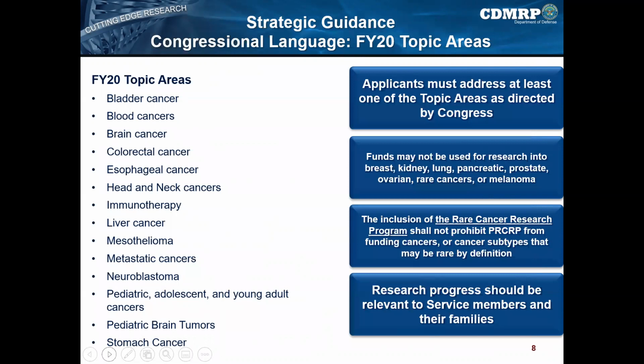Now, you may recognize that pancreatic, kidney, rare cancers, and melanoma used to be part of the Peer Review Cancer Research Program. They are no longer part of our program. Pancreatic is a new program this year. It has $6 million. Rare cancers is a new program this year as well. It has $7.5 million. And I want to point out that the inclusion of the Rare Cancer Research Program shall not prohibit the Peer Review Cancer Research Program from funding cancers or cancer subtypes that may be rare by definition. So we all know that pediatric cancers are rare by definition. Because the Rare Cancer Research Program exists, does not mean that we cannot fund something in pediatric cancers. We can because of this language that Congress added.